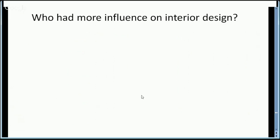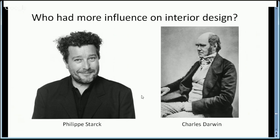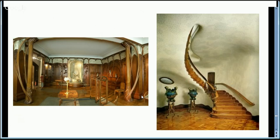History. We've got so much. Who had more influence on interior design? Philippe Starck, I'm sure most of you know him. He's a very well-known international interior designer, and that's why I picked him, because he's probably one of the most famous. Or Charles Darwin. Now, this is debatable, and it's a rhetorical question, really. But in many ways, it was probably Charles Darwin, because in all honesty, he influenced an entire style, which is Art Nouveau.